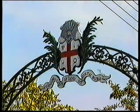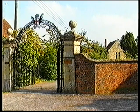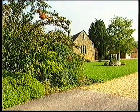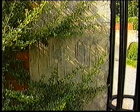The old endowed school, now a private residence, where William Barnes received his formal education. He was recruited directly from here by Thomas Dashwood because his handwriting was so good. Perhaps he made a contribution to the grooves on the gateposts, where the pupils used to sharpen their pencils.